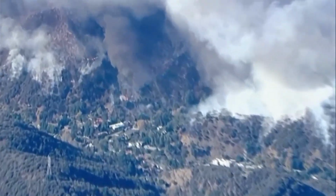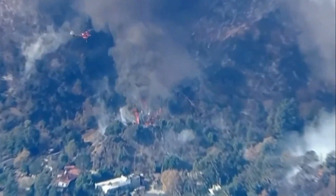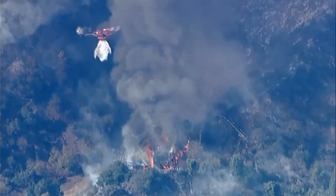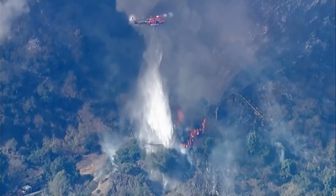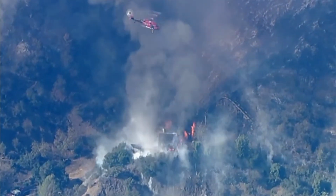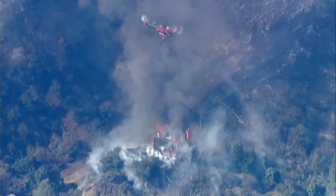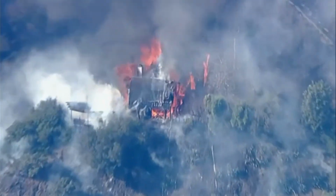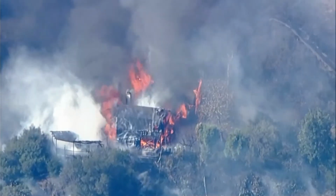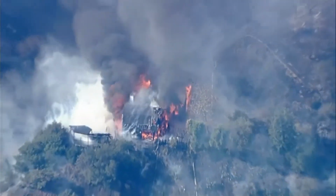You could see there's another water drop coming now. This appears to be one of the Firehawk helicopters, and they are going to make a targeted and precise water drop right on that balcony, and you could see it's putting most of those flames out, even though at this point the house is going to be a total loss, but they're trying to prevent it from lighting those bushes on fire right at the bottom of your screen and prevent further spread here.